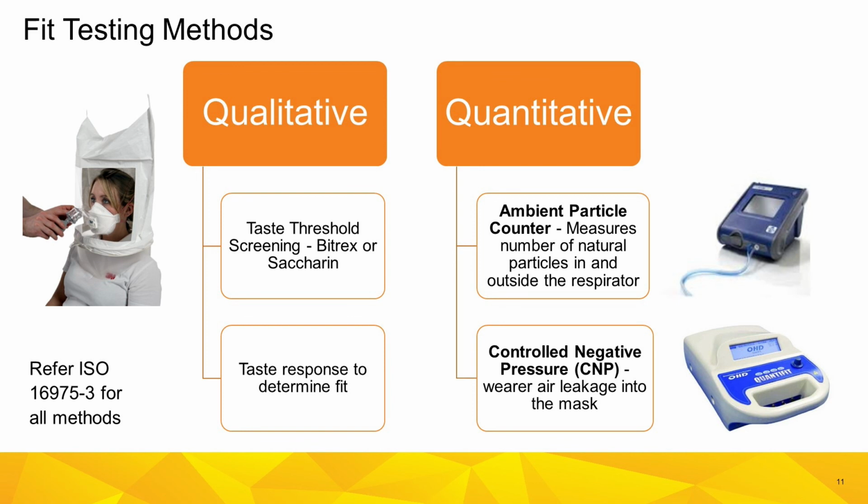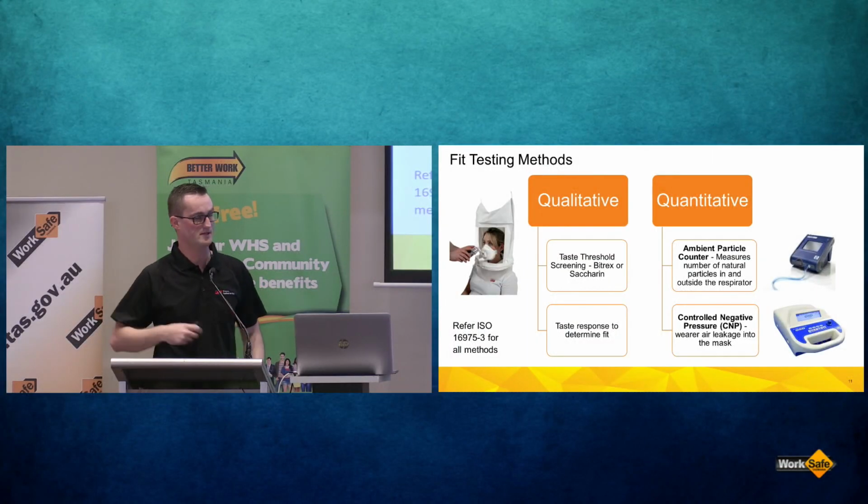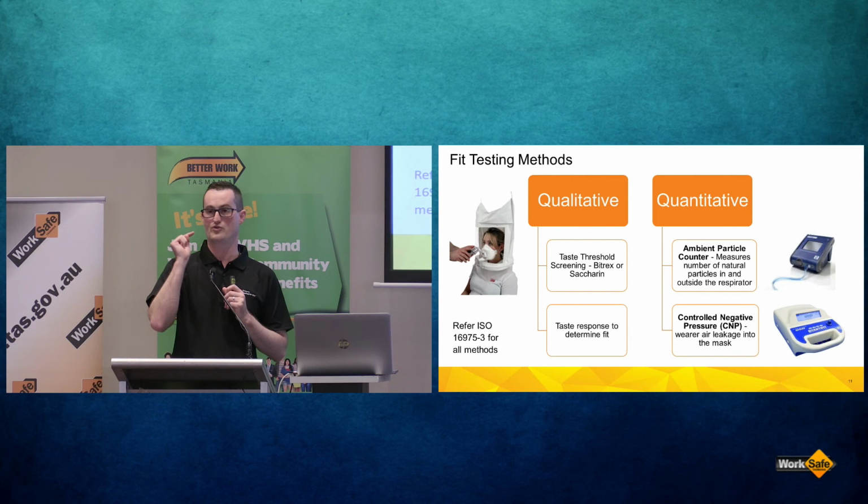The most common one in Australia is this ambient particle counter, the PortaCount machine, if you're familiar with fit testing. What this machine is actually doing, you would connect this up to the respirator and you then get a hose inside the mask, and it counts the ambient particles outside the mask, counts the particles inside the mask, and compares it from a ratio point of view. Because think about it from a respirator protection point of view: if I've got the same concentration outside the mask as in the mask, what's the respirator actually doing? We're wearing it to reduce the exposure. So that uses the ambient particle count in the area.